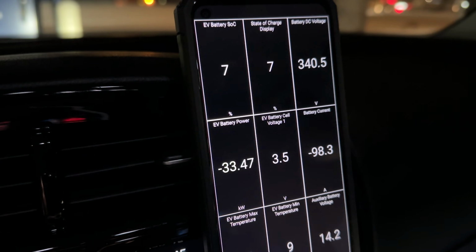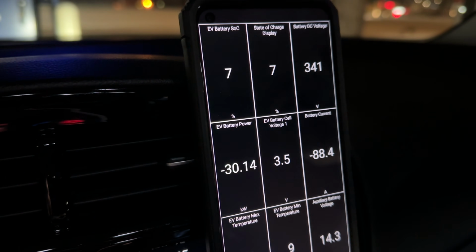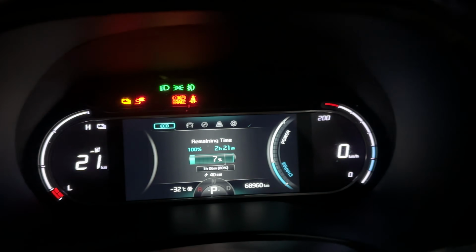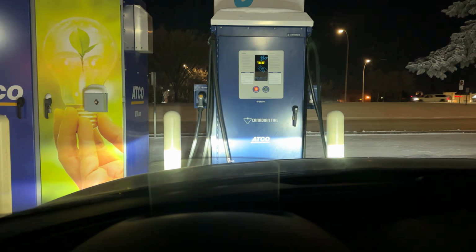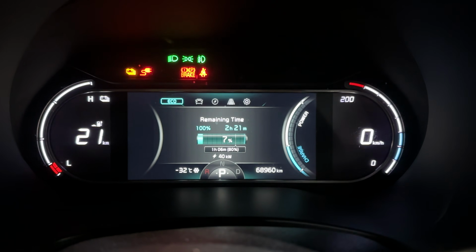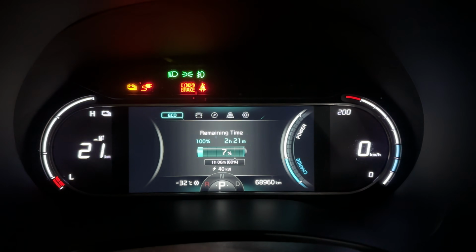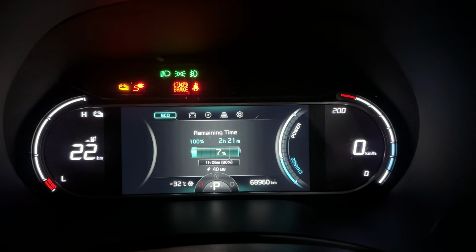The car says 40, and here we're getting a max of 34, so some of it is going towards heating and so on and so forth. Probably heating up the battery as well, making sure it is getting ready for higher speeds, because this is a 50 kilowatt charger, so we should be getting around 50 kilowatts from this. And obviously, as you can see, if you had to stay here up to 100% in this weather, it would take 2 hours 21 minutes, or 1 hour to 80%. But we're not going to stay here 1 hour. All I need is 50% to get home.